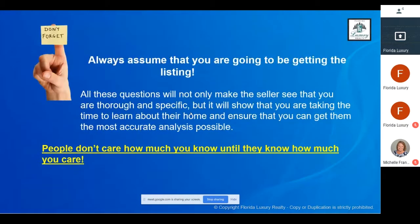Now, when you go into the listing presentation, you're going to walk in always assuming that you're walking out with signed paperwork.